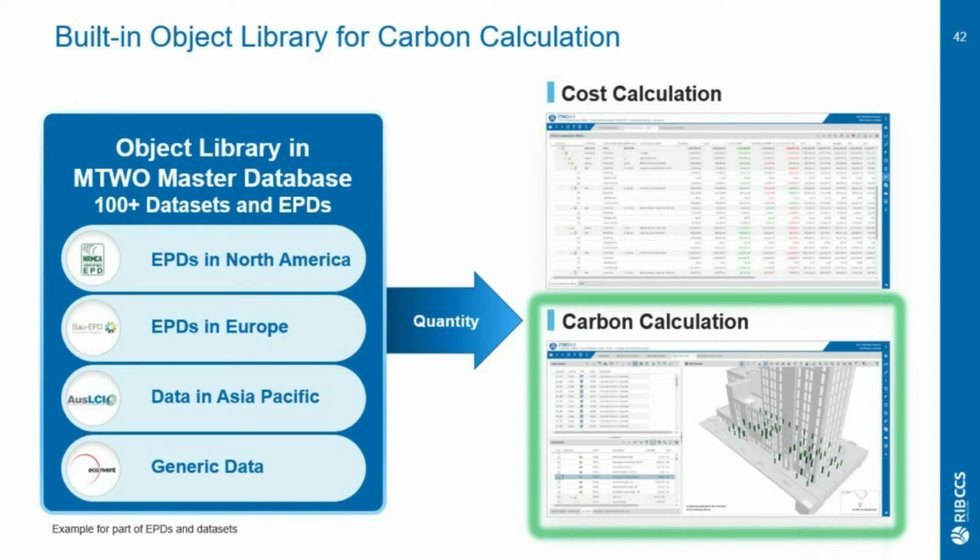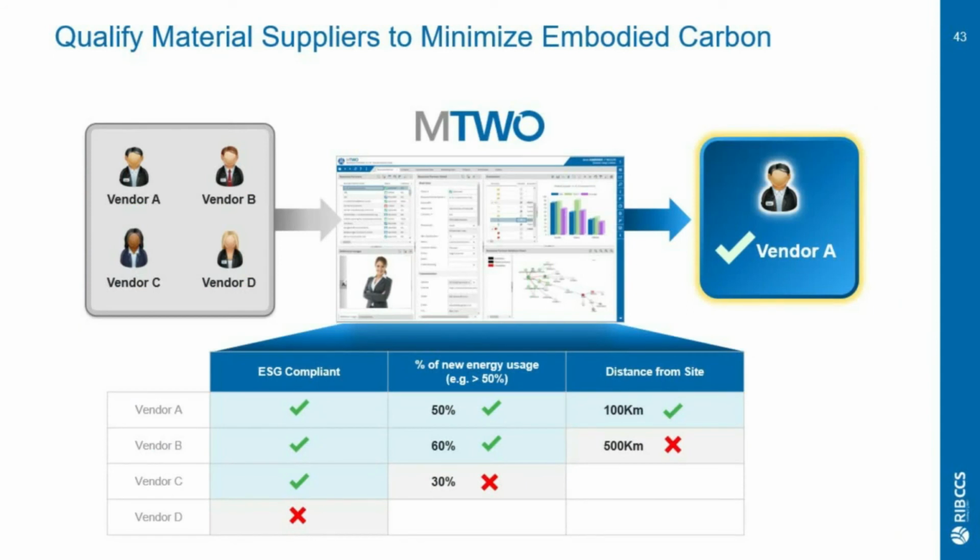And so you've now got this carbon calculation, so at least you know how much you are using or about to use in your project. We're then able to qualify our material suppliers to minimize the embodied carbon in them through our business partner management capability, where you're selecting your vendors on different metrics, be that ESG compliance, the percentage of new energy used in their manufacturing and production processes, and their distances from site, so that you can lower the transportation of that. And through these kinds of evaluation criteria, over and above quality and cost, of course, you're able to select the best vendor for your project so that you're able to minimize the embodied carbon going into your projects.